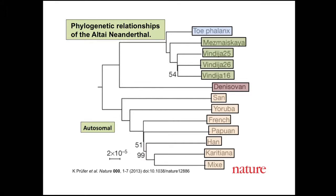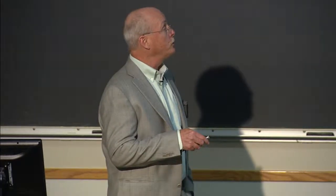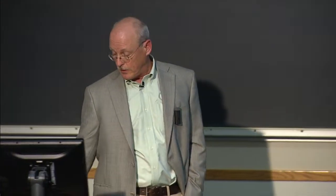Here's a list of some specimens against which the Denisovan cave specimens were compared. This is the Denisovan, that little tiny finger bone and tooth. This is that toe phalanx from Neanderthal, and these are the other Neanderthals. If we look at the length of these trees, we see that the toe phalanx, the Neanderthal, clusters with the other Neanderthals. That's very nice. But the Denisovan does not. It's quite different, using its autosomal DNA. And all of these are human populations. So we see how the humans cluster together as a separate unit, distinct from the Neanderthals. But the Denisovans and the Neanderthals are part of a tree, based on the nuclear DNA.